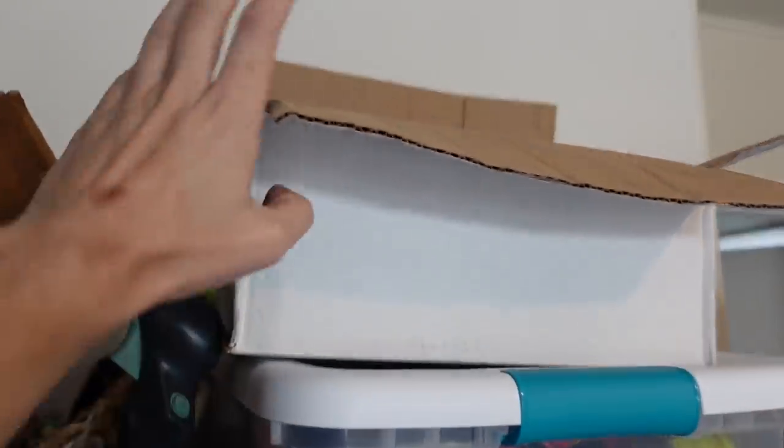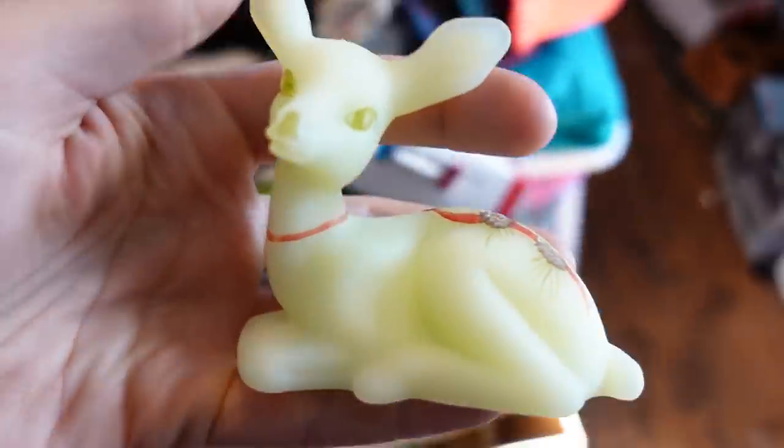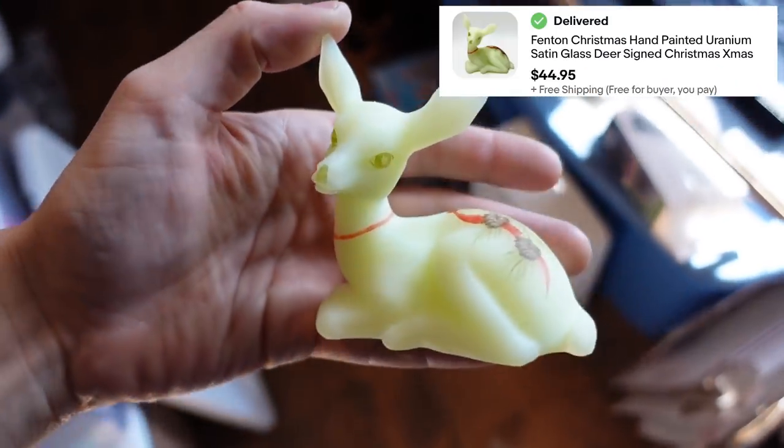And with that being said, let's go ahead and hop into today's video, where I'm going to start you off with some things that sold. The first thing that needs to go out today is actually right up here in this box. There it is, right there. This little guy right here is a Fenton glass deer. It glows in the dark and it sold for $45.